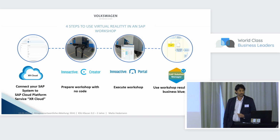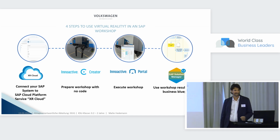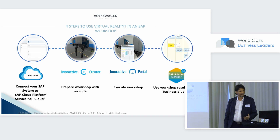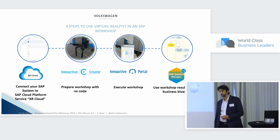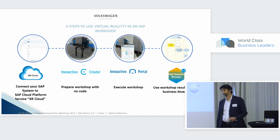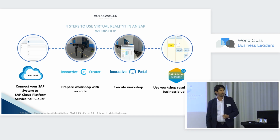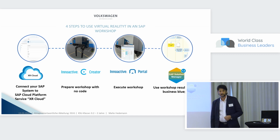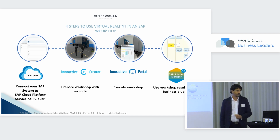So let's go to the next slide, and I will tell you shortly how this works. I mean, we are not doing a software product training, but what you start with here is connecting your system to the SAP Cloud Platform. And here we have developed a microservice, which is now called XR Cloud. This extended reality cloud can then connect to the scanner of that S4 system, and is also connected to the interactive creator in that VR application. So the SAP platform makes the trick, and from the architecture itself it can connect to any SAP system. So we have just used that technology.